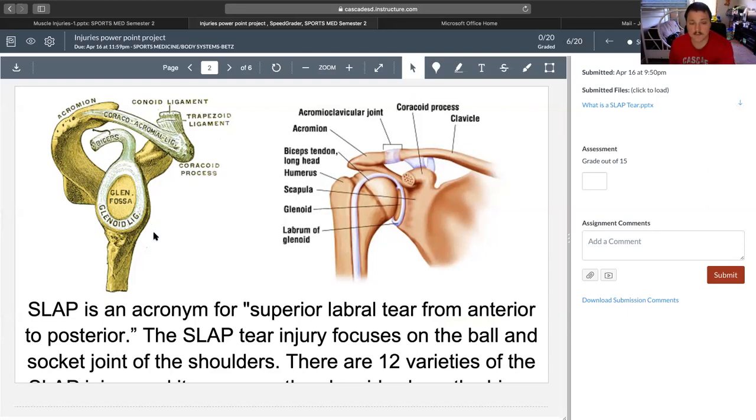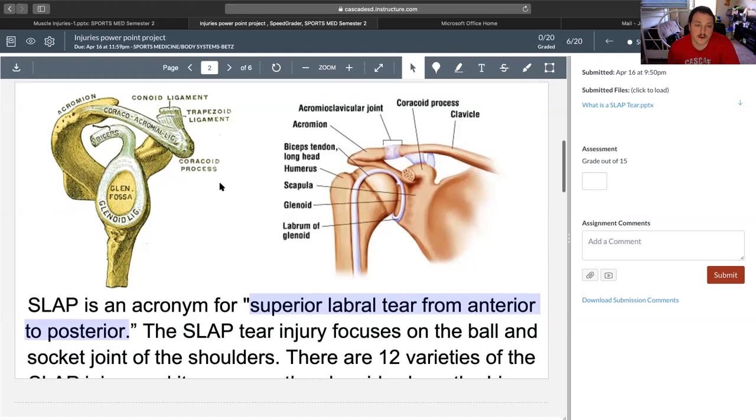So what happens with a slap tear? SLAP stands for superior labrum from anterior to posterior. So a slap tear injury focuses on that area. Superior labrum, so here's our labrum, superior, the upper part, and then anterior to posterior. So it's a tear right along here in this area. It's not a tear of a muscle. It's really a tear of this tissue. So again, think of this like your meniscus, but it's your labrum.